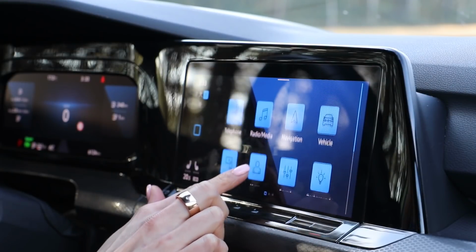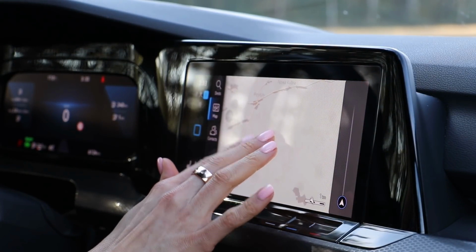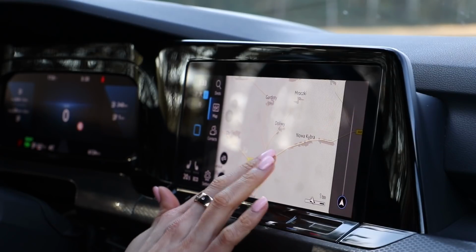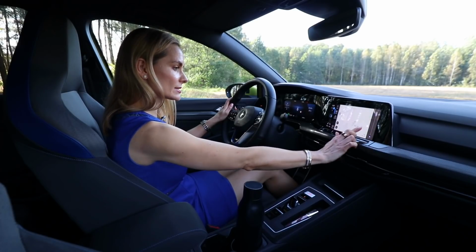All right, so the system itself is really good, very intuitive, straightforward, easy to get your head around it, good graphics. Let's have a look at navigation. Let's have a look at the map. Lovely. It's very pleasant to use, actually. So that's that. I do like it. I do like the infotainment system.